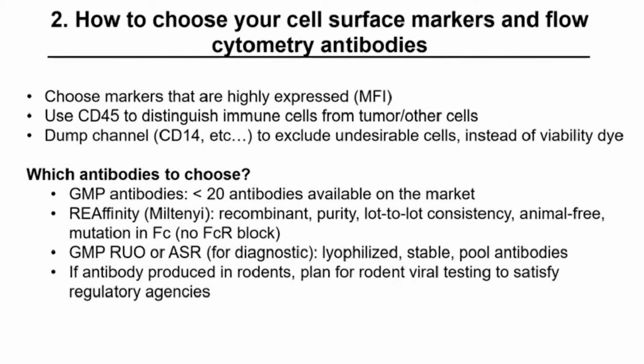So next, which antibodies to choose? If your markers of interest are available as GMP grade, that's great. Unfortunately, there are very few antibodies available on the market as GMP grade. So another option that we thought was interesting is the REAffinity antibodies from Miltenyi.